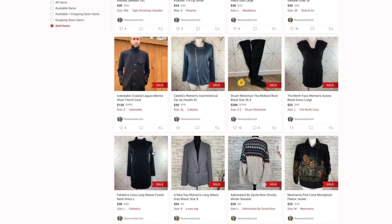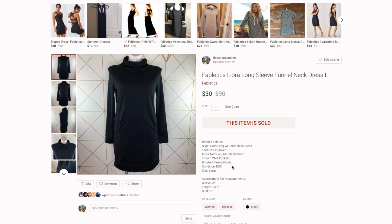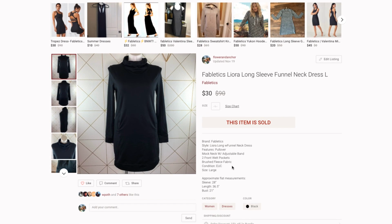So, Bill did have a couple of bundles. Actually, I think one bundle over the course of the last little bit here. This bundle consisted of this item right here, the Fabletics Leora long sleeve funnel neck dress. Yes, athletic wear, casual wear, comfy wear is selling. I'm going to tell you, even for me, I'm wearing, well, not today. I decided to get a little dressed up today because sometimes you just have to put yourself together. But this is what I'm typically living in.